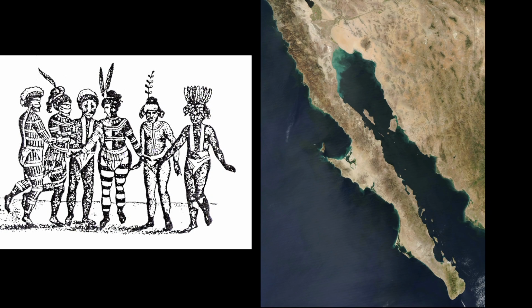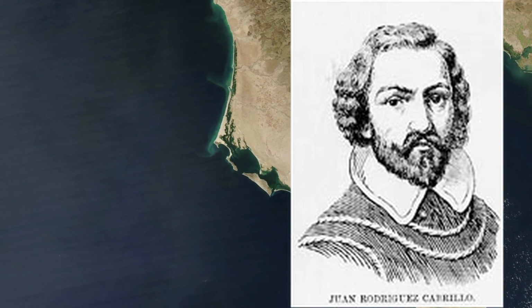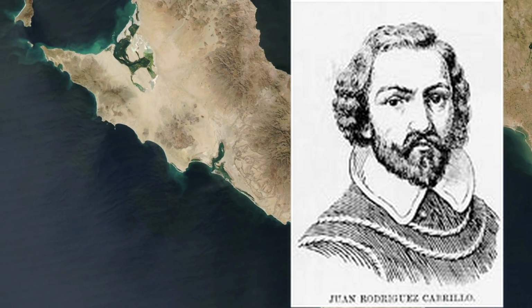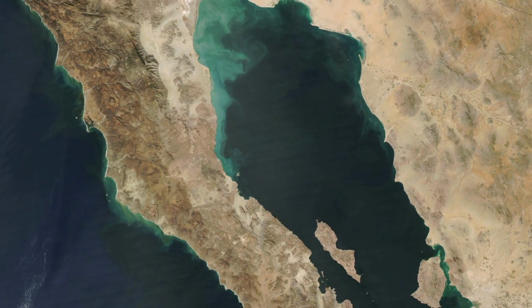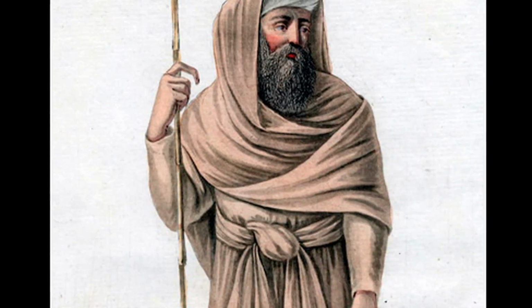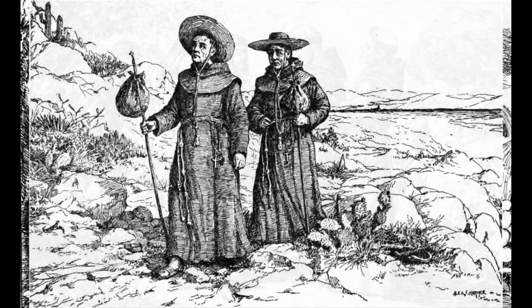Indigenous tribes lived on the Baja Peninsula for thousands of years, growing food and hunting. In the mid-16th century, Spanish sea captains like Juan Rodriguez Cabrillo explored the coast. But it would not be until the end of the 17th century that the area was colonized. The first arrivals were the Jesuits, who founded their mission in Loreto in 1697. They were followed by the Franciscans and the Dominicans, who established more missions along the peninsula.